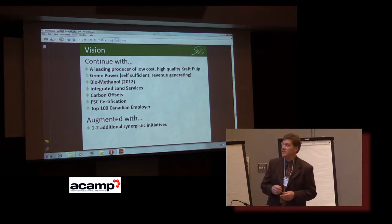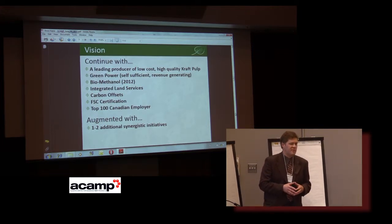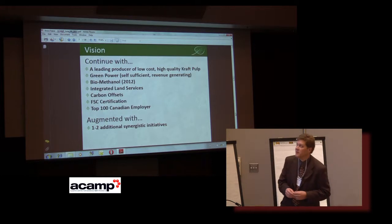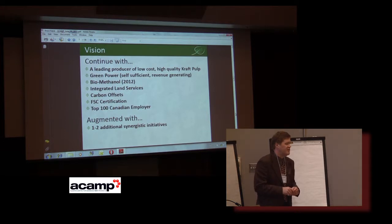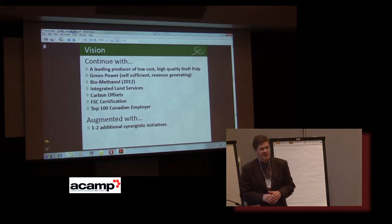The methanol, as I said, this year, we have a little thing called Integrated Land Services where we sell consulting services to the oil sector, because we're the surface dwellers and they're the subsurface dwellers. We know how to work on top of the surface. They don't. So they'll pay us rather well to help them there. We sell carbon offsets now based on our current power production, green power. So we are selling carbon credits to other industries. Nice little business. And maintain those other things. So what we want to add to that is one or two other things that we've been investigating for about the last year and a half.